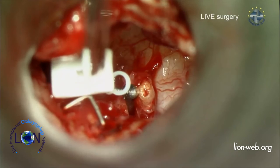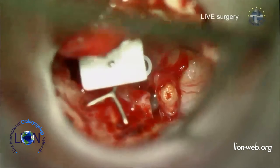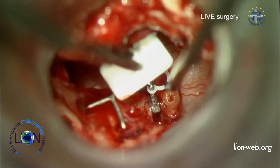Okay. So now we need to place first the shoe, and then I will attach the prosthesis. And only at the end I will place it underneath the malleus handle. There it goes, progressively, without tension.